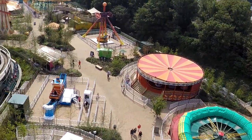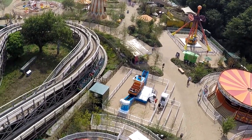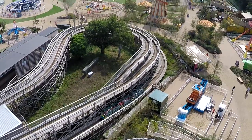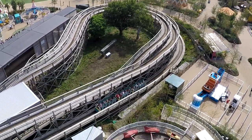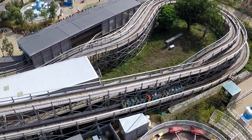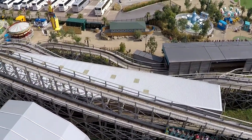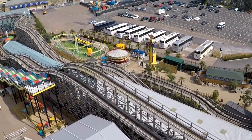For its day of operation, there it is, actually. One of the first trains of the day. Do love the Scenic. Like I say, it's not a high-intensity thrill ride, but it's a classic, the oldest roller coaster here in the UK. Oh, it's running nicely in sync with us just there, down below.